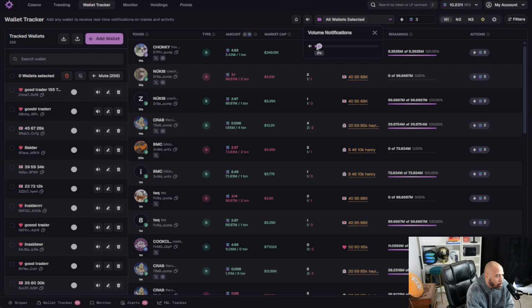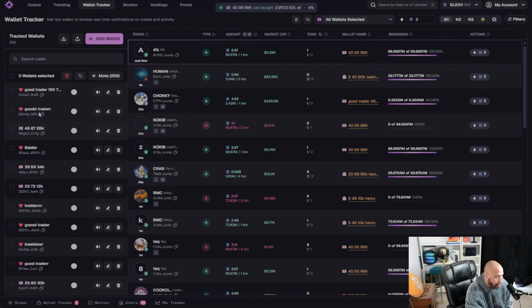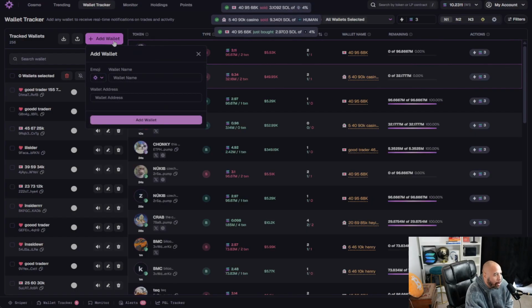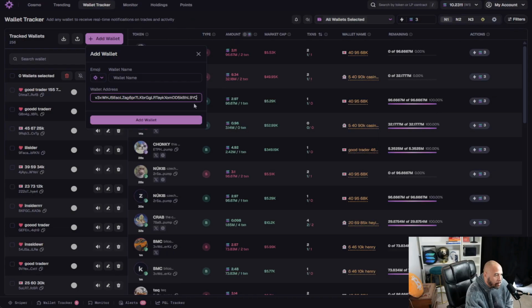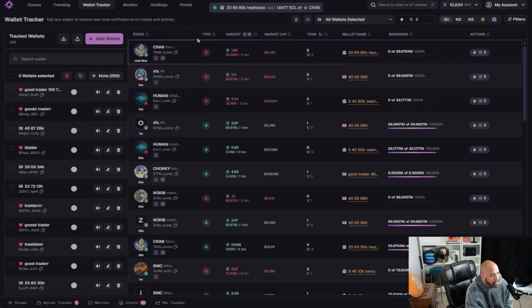I like to have different emojis because it just reminds me, because I have different categories. I have some where when I track, I see that they're an insider and I see like they do not lose. So they're an insider on projects. So I'll put them as an insider. Some I'll put them as just good traders, right? So however you want to do it. So look, put the wallet in there, put the name, put an emoji, and then add to save.